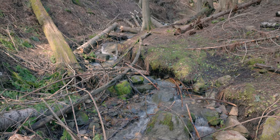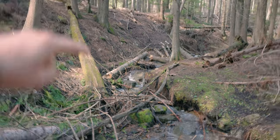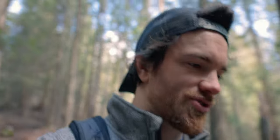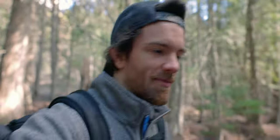All right, we are getting close. There's just one of the many water sources coming out of this area. Other than this creek here, as we progress through the hike, we can start to hear that little hum of the waterfall. There's a waterfall at the end of the hike.